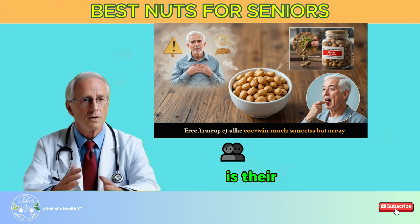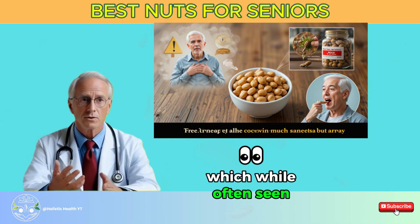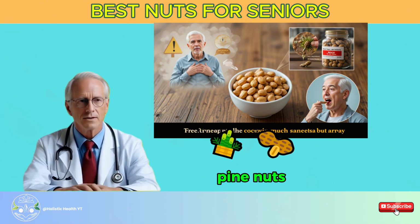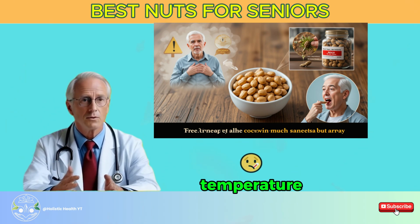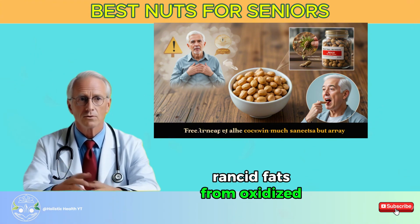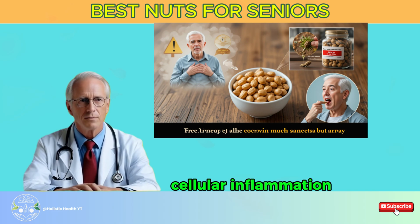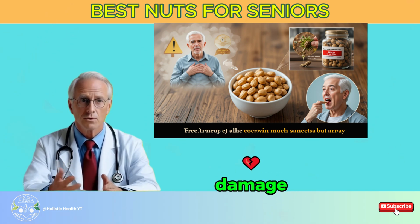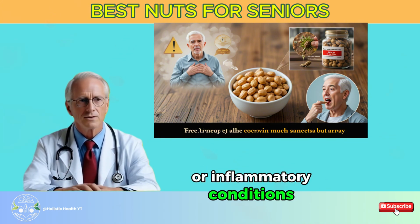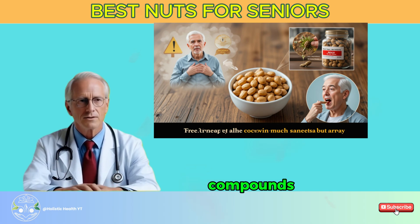Another hidden risk is their high content of polyunsaturated fats, which, while often seen as beneficial, are extremely prone to oxidation. Pine nuts spoil rapidly when stored at room temperature or beyond their shelf life. Rancid fats from oxidized pine nuts not only taste unpleasant, but may contribute to cellular inflammation and long-term tissue damage. Seniors with compromised digestion or inflammatory conditions could be particularly sensitive to these oxidized compounds.